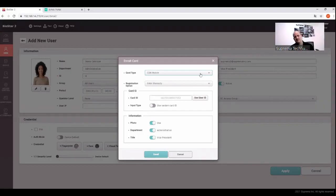So we have a few options here. Right now, we're not going to change them. Basically, it's using a CSN type card, so a smart card. And we're going to let it choose a random number. If you have need to put in a specific number for that user's card ID, you can, which can be helpful for third-party systems if you're trying to integrate.